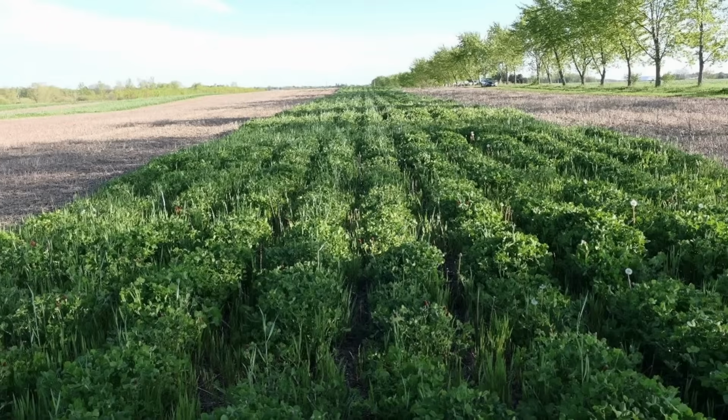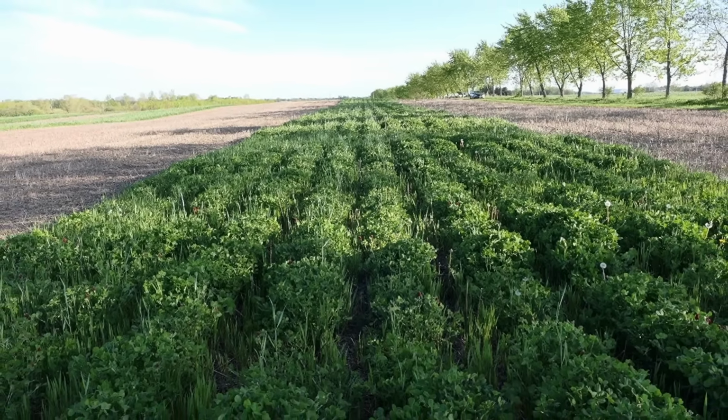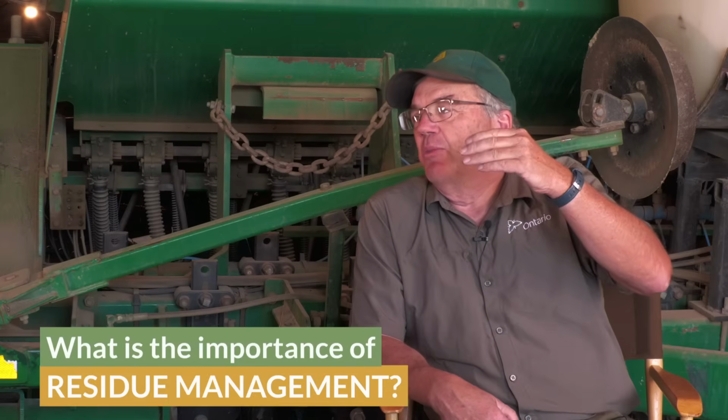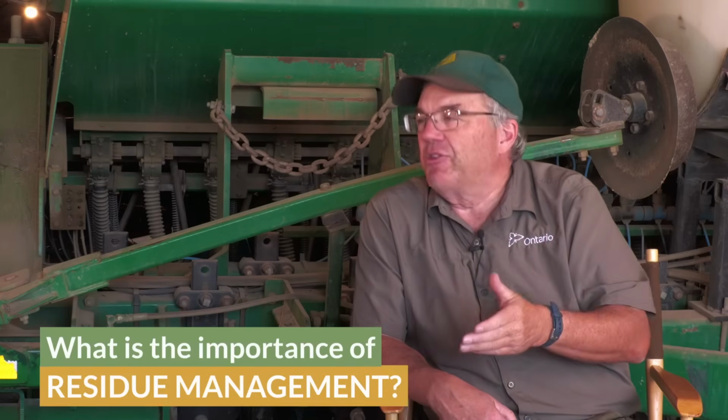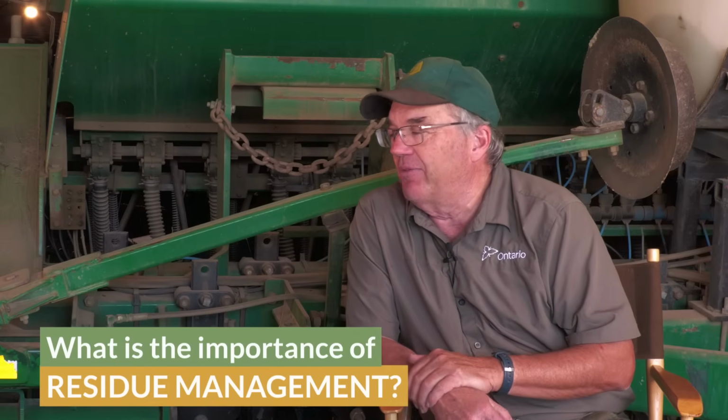So let's talk about how biostrip till comes in, and also in light of the no-till, just talk for a minute about how important residue management is. One of the things I've learned from others is the importance of the combine setup and such, in terms of both chaff spreading and straw spreading, or harvesting the straw off the field.